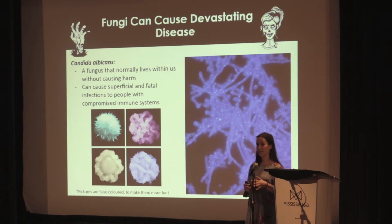And these can be quite scary because in actual fact, almost every single one of us here has these funguses growing inside of us. And you never really notice, they never really cause you any harm. But it's only when your immune system is compromised that they can really start to attack, and they can cause things like athlete's foot as well as yeast infections. But in really serious cases of immunocompromisation, like if you were undergoing chemotherapy or if you had HIV, they can also cause bloodstream infections that can be very, very fatal.